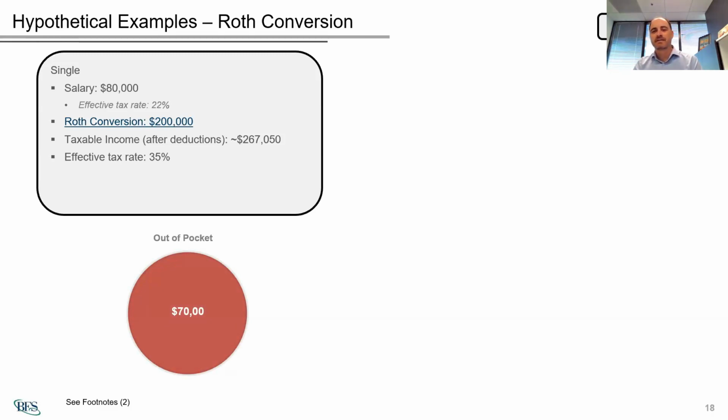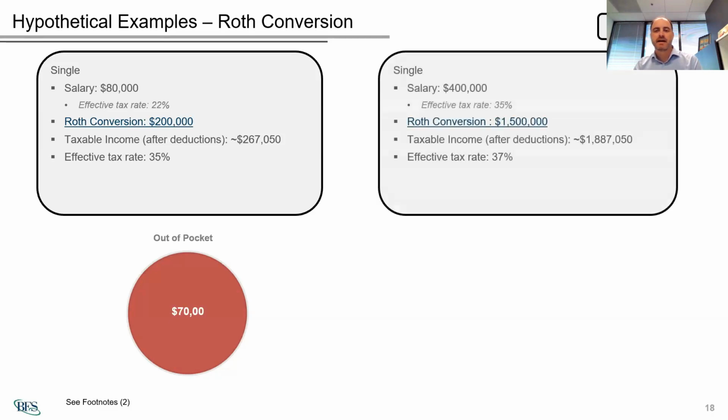If we look at an even larger amount, let's move to the next example. We took someone with a salary of $400,000. They're already in the 35% tax bracket. They convert their entire IRA to a Roth of $1.5 million. It bumps them a little higher into the highest tax bracket at 37%. But we just want to show you, for big numbers, paying out of pocket almost $700,000. That's a giant number. So again, with Roth conversions, make sure you have the cash available to pay those taxes up front. They should not be coming out of the account.